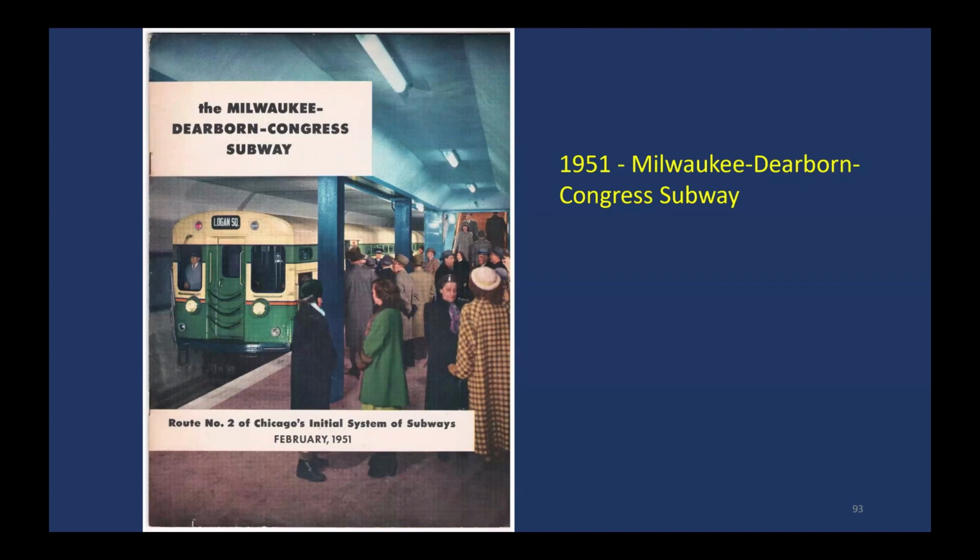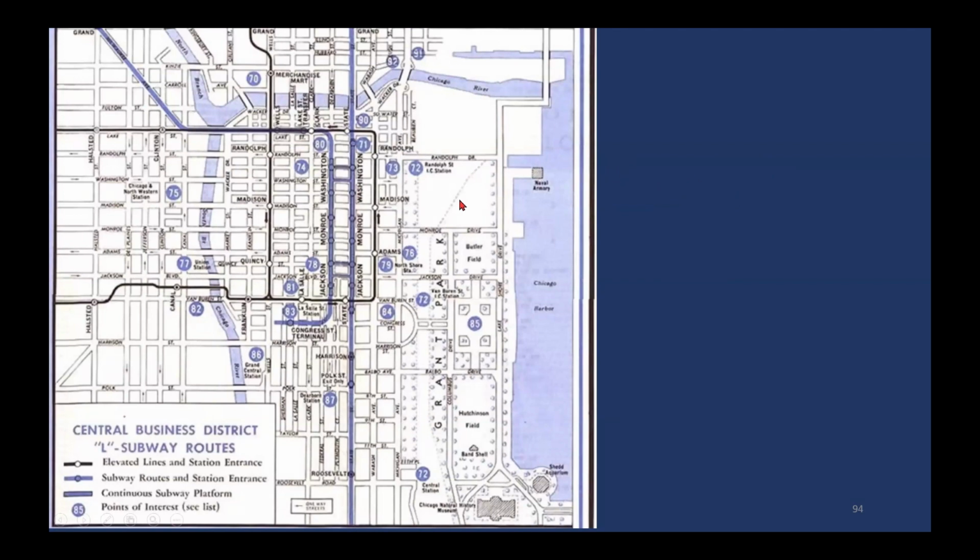It took a while for it to get opened. There were some internal issues that were delaying it, but also World War II set in, and the State Street subway was so desperately needed that they went ahead and did that one. But this was postponed until after the end of World War II before meaningful construction really got underway. So by the early 1950s, throughout the 1950s, just about, the new Milwaukee Avenue subway came down under Milwaukee Avenue, under Lake Street, under Dearborn, and then made a right turn to the Congress Street Terminal.